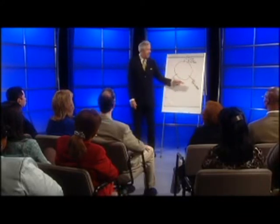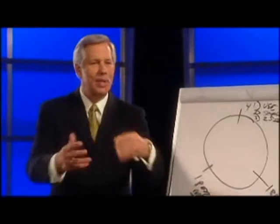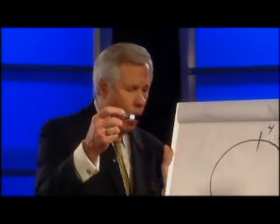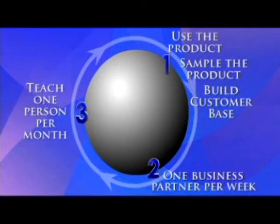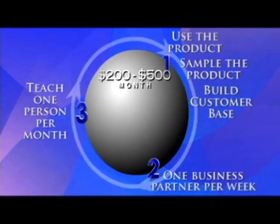But look, even though everybody wants to make more money, not everybody's going to do it. Some people get started and do just a little bit. Some will get started and do a little more. Some will get started, and I hope this doesn't shock you, they'll quit. It's true. Do you believe me? Right. So if you started 4 and you only taught 1 a month to do the same thing that you're doing, which is what? Get a 4-pack a month, 1 to use, 1 to sample, 2 to sell, start 1 person a week, and teach 1 person a month. If you did that, after a few months, you're making yourself an extra $200 to $500 a month part-time.